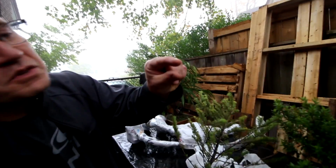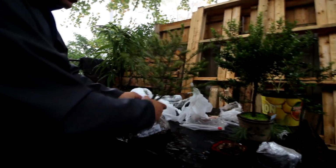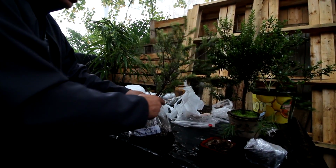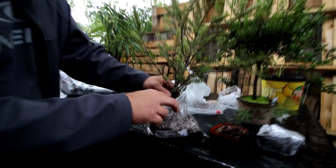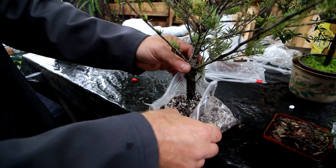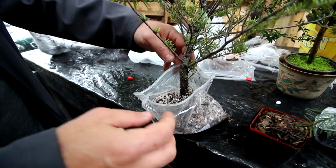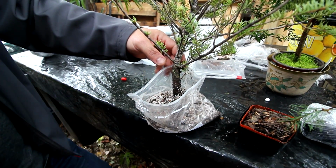Needles from the mountains were like this, right? Yeah, two years in captivity, like that. So basically, this is probably what they say is the best media for keeping the freshly collected trees: perlite and a little bit of turface. There's a tiny bit of turface in there. I think I just threw in a handful.